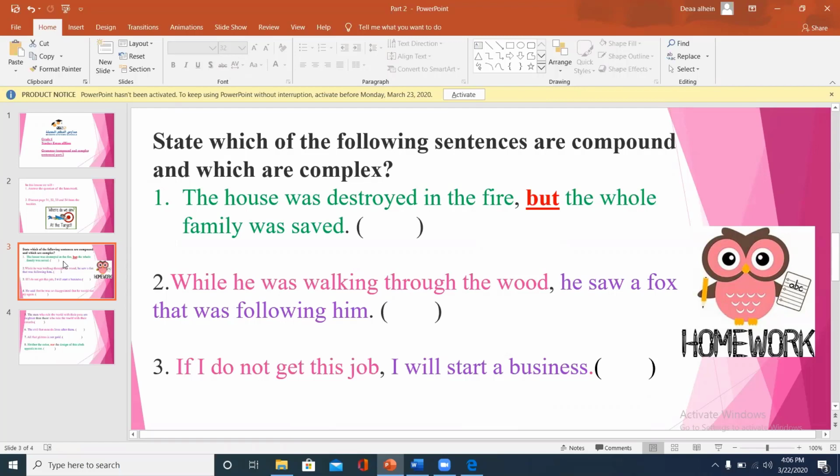Now, before starting with the sentences, let me ask you this question. What makes a sentence complex and what makes it compound? Think about the answer. Now, a compound sentence. A compound sentence is a sentence which is made up of two independent clauses joined with 7 coordinating conjunctions: for, and, nor, or, yet, so. These are the 7 fanboys. Did you remember them?